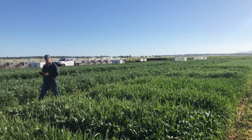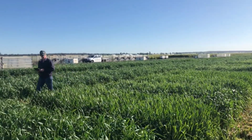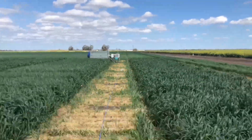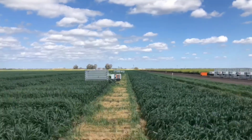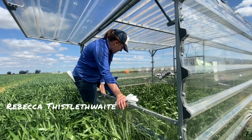Each wheat line is assessed for various traits, including yield, using a three-tiered strategy. Firstly, thousands of lines are evaluated in the field in replicated yield plots at Narrabri in northwestern New South Wales at different times of sowing.